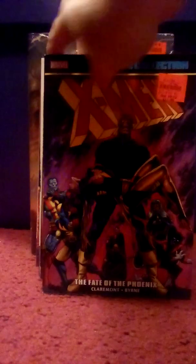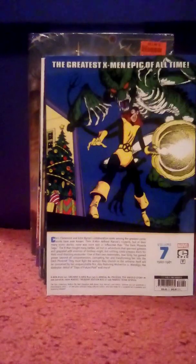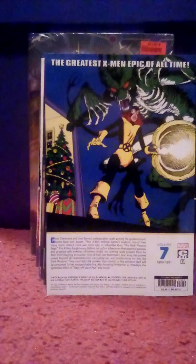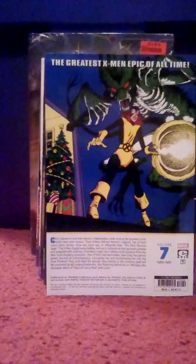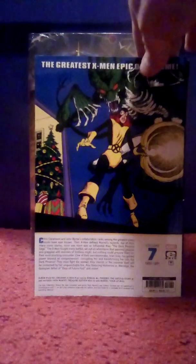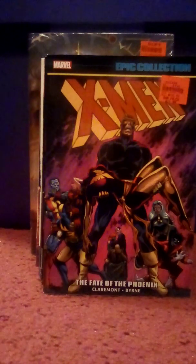Got X-Men, The Fate of the Phoenix. This reprints Uncanny X-Men number 129 to 143, annual number 4, Phoenix the Untold Story, and material from the Treasury Edition number 26 and 27, and also Marvel Team-Up number 100. I've got most of these, but I couldn't pass this up for what I got it for.